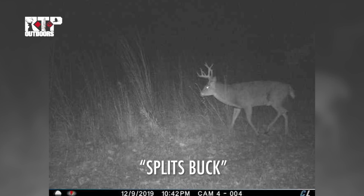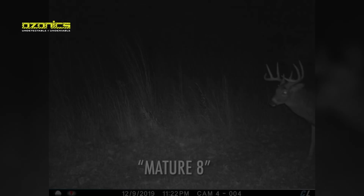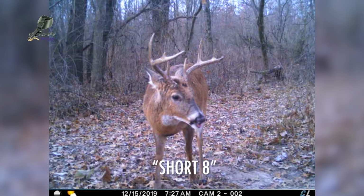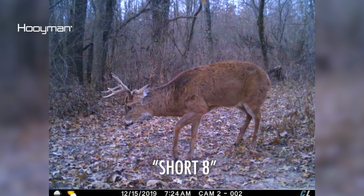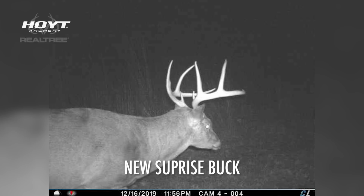There's also a buck that's got some splits on him that's been showing up in that area. I'm hoping that he shows up as well. There's also a mature 8 in the area that's shown up a couple times. And then recently, there's a really short-tined 8-pointer that's there as well. He's got a really big mature body, but kind of like the big 6, he's got big forks and just really short 3s on him. So there's a couple deer that will certainly entertain us and should keep us occupied for the late season. If not, we're pretty content as well. We had a pretty good season thus far.